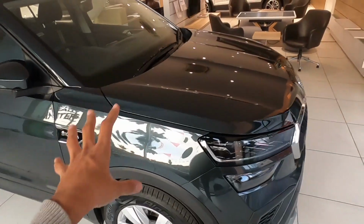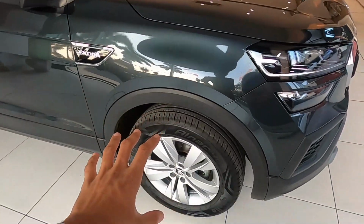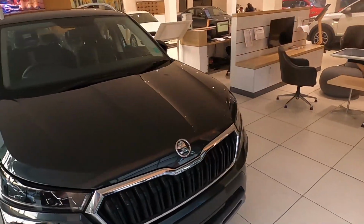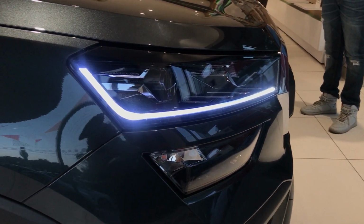The color of this dark gray with the silver inserts everywhere in the alloy wheels and the roof rails of the car does give this car a very good contrast and looks absolutely amazing. Now, when I get the key of the car, I'll turn on the headlamps as well. That's when this car really shines and looks crazy.